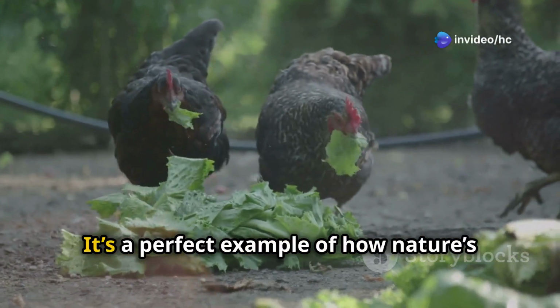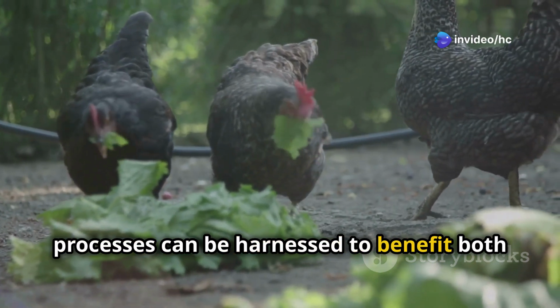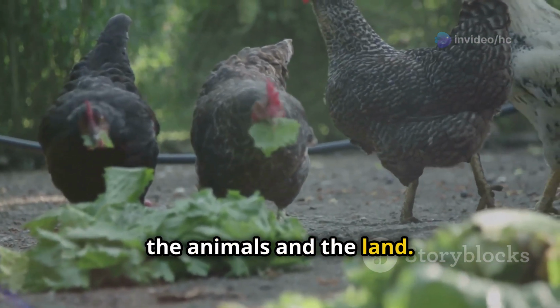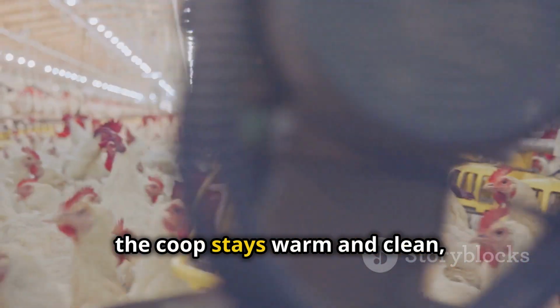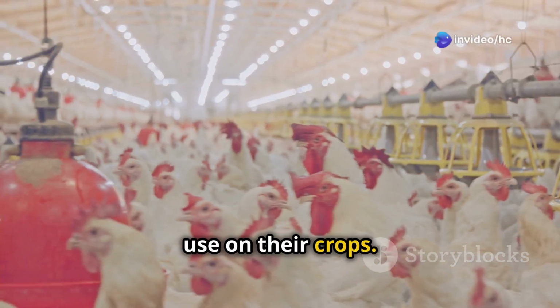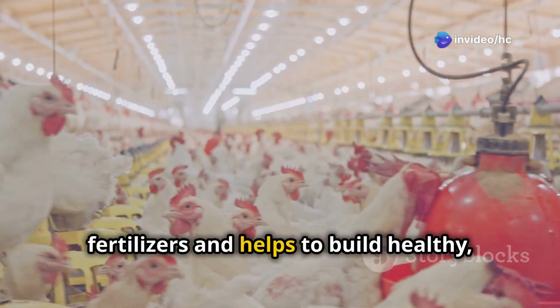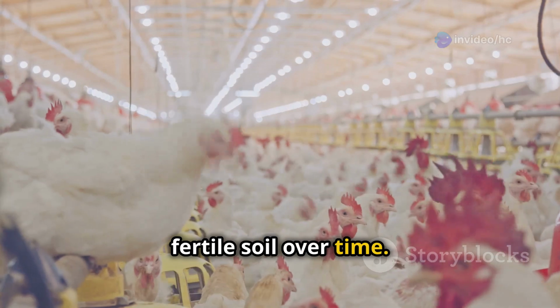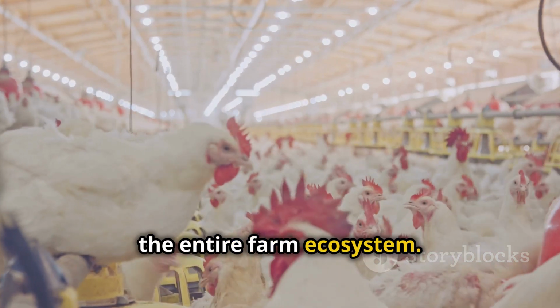This compost can then be used to enrich the soil in gardens and fields, closing the loop in a sustainable farming cycle. It's a perfect example of how nature's processes can be harnessed to benefit both the animals and the land. It's a win-win-win. The chickens are happy and healthy, the coop stays warm and clean, and the farmer gets valuable compost to use on their crops. This method reduces the need for chemical fertilizers and helps to build healthy, fertile soil over time. It's a holistic approach that benefits the entire farm ecosystem.